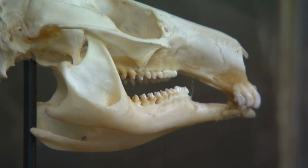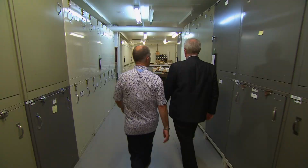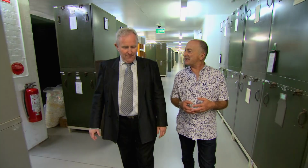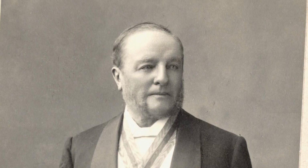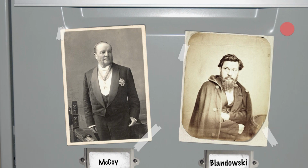The bowels of the building are home to Melbourne Museum's paleontology collection. I could look at some old bones and fossils, but I prefer to dig up some scientific dirt. Rob, 150 years ago, this was a sea of spite, wasn't it? It certainly was. There was a huge fight going on between two characters, Wilhelm Blandowski, the government zoologist, and Frederick McCoy, who was already director of the museum. Blandowski, an ambitious Darwinist, coveted McCoy's job. But McCoy, a committed creationist, had powerful allies within the Royal Society. So Blandowski resorted to scientific name-calling.